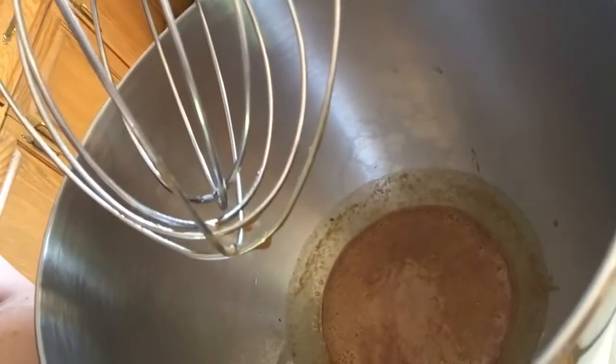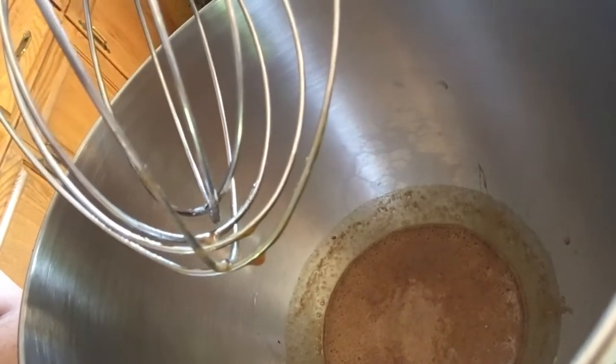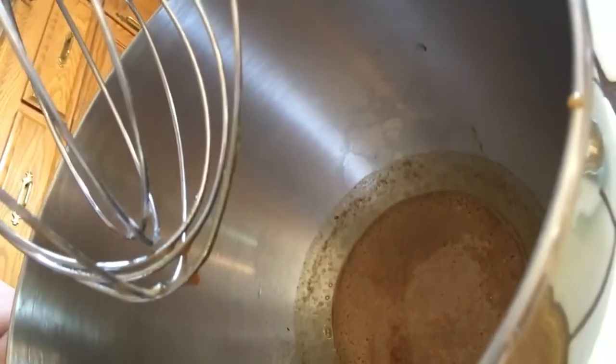It's totally not whipped. It's pretty saucy. I mean, it tastes really good, but it's not whipped. Well, I'm just gonna serve it like it is. It tastes fine. I'm not gonna keep whipping this.